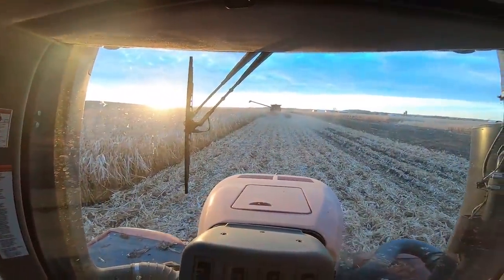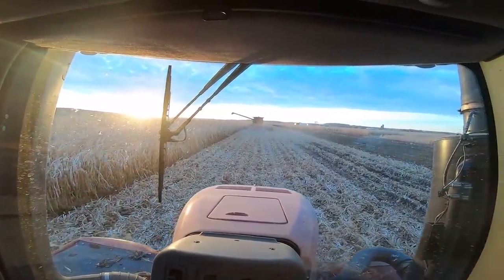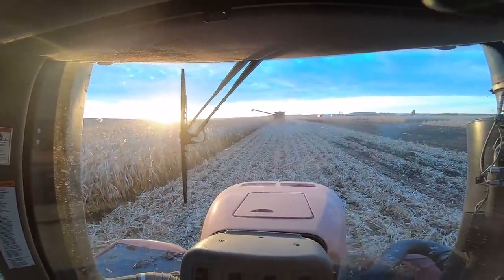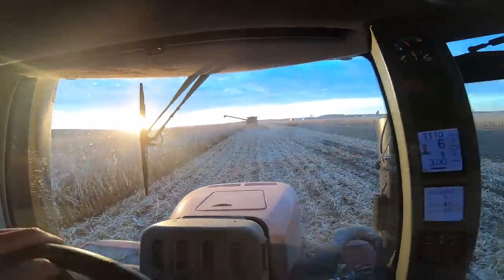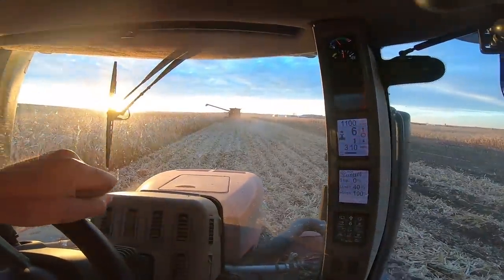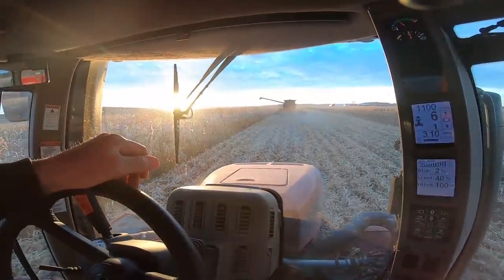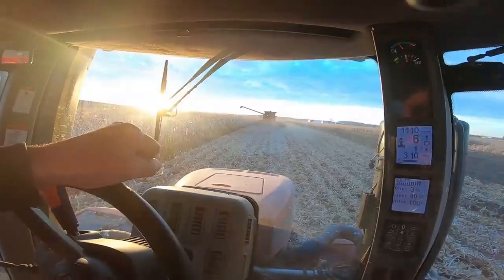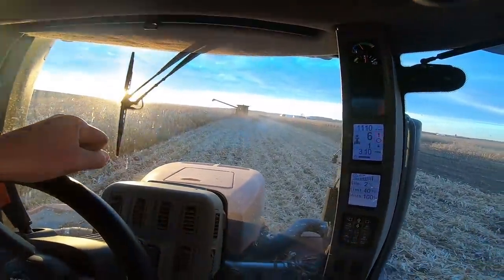We're just tooling along about 3 miles an hour. Living the dream. Don't know whose dream it is, but we're living it. So, lots of corn going on, lots of corn to go. So, with that being said, we'll see what happens. We'll just keep trucking along.